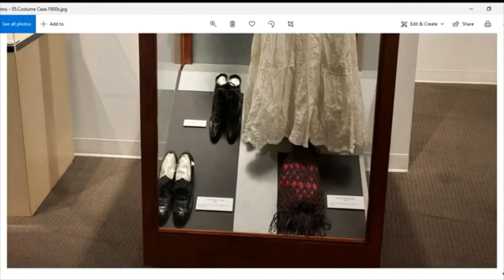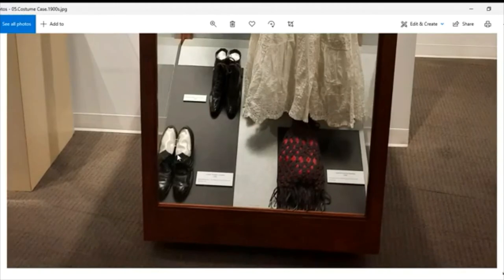Now, as far as shoes are concerned, we have a small pair of patent leather boots. You see more patent leather shoes, so a leather that has a slick, hard surface to it. That's kind of an enamel type surface or a shellac type surface over lower grade leather became quite popular in the early 20th century, and then below the shoes are actually a lady's Oxford style shoe.